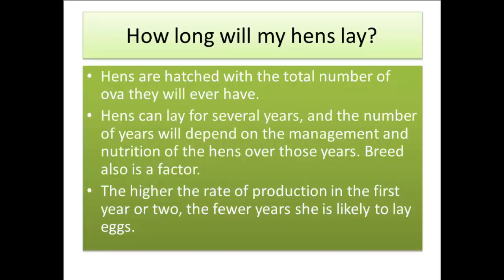So how long will they lay? Like I said, they're hatched with the total number of ova, which are the eggs that they'll ever have. They can lay for a long, long time, as you saw in that graph we just looked at. You can have a 5, 6, 7-year-old hen. She will still lay, but it's not going to be consistent. The eggs are going to be of poor quality, and she's not going to be making back her feed costs.